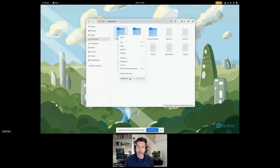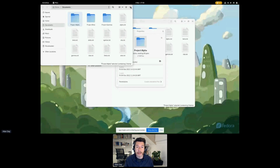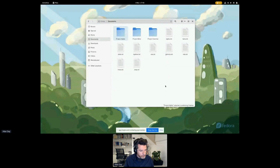Another change we have here is we have new properties windows. They just have this nice new modern style. They have this nice feature for opening a parent folder, which is pretty useful. That's one click. These nice transitions, the kind of thing that you expect from modern GTK apps. What else have we got? Oh yes, the new open with dialogues are really nice.